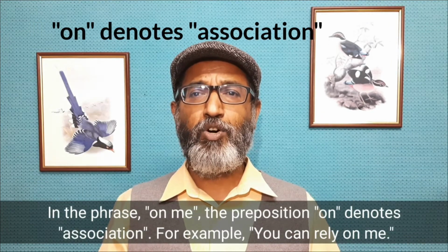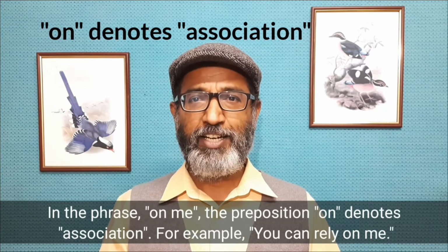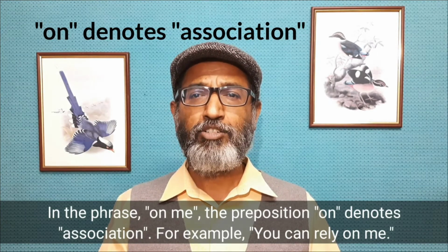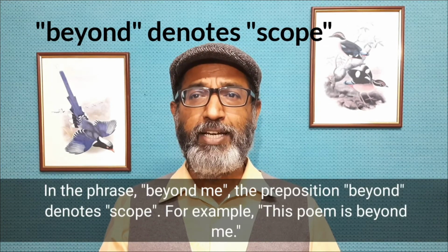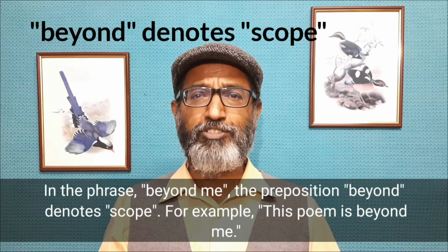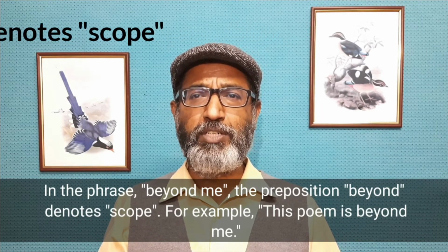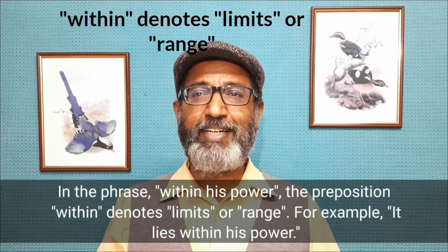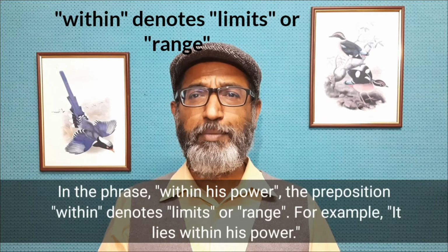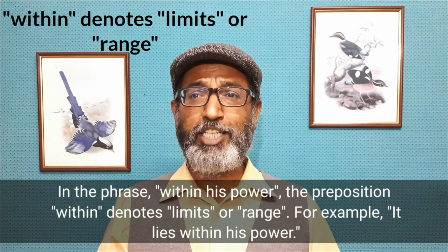In the phrase on me, the preposition on denotes association. For example, you can rely on me. In the phrase beyond me, the preposition beyond denotes scope. For example, this poem is beyond me. In the phrase within his power, the preposition within denotes limits or range. For example, it lies within his power.